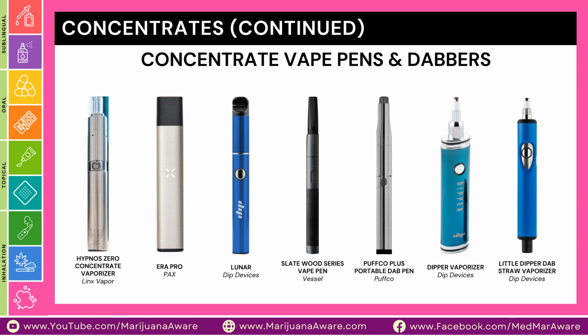Now, when you look at concentrates, there's also pens that you can use. These are some of my favorites. I'm a huge fan of the Hypno Zero over here. It not only works with vaporizers, it also works with concentrates as well, which is just great. And here's some of the packs, Lunars. Lunar is, again, one of my favorites. Same thing with the dippers. You'll find in the stores, a lot of dispensaries have, for example, the Puffco products that are really popular. And then, of course, you talked about dabbing. There's also some dabbing rigs that are out here as well.